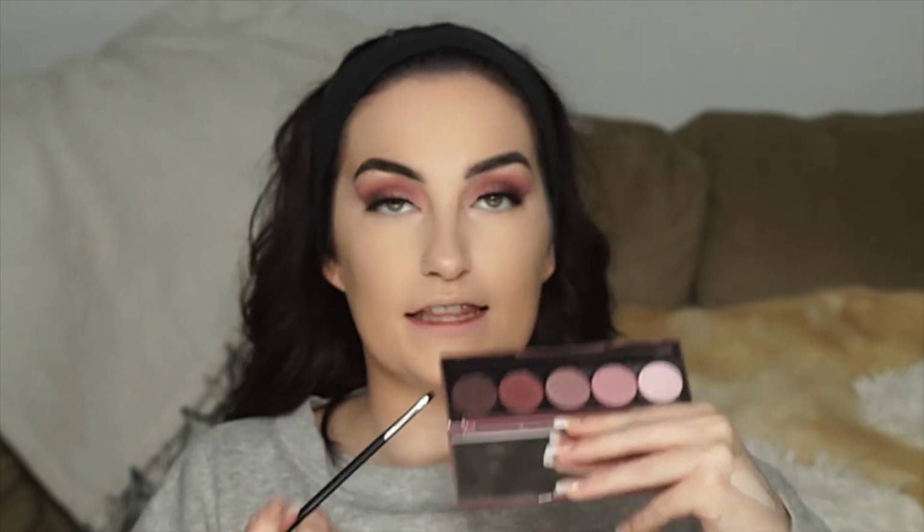We're gonna go ahead and finish the lower lash line, so I'm gonna take the darkest shade and take that on my Sigma E17 and push that right up against those lower lashes.